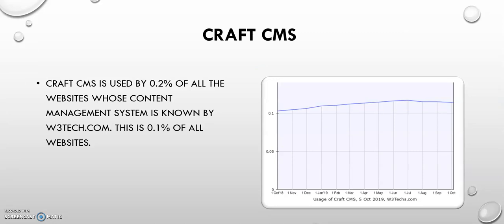For developers who want more control and performance than WordPress offers, Craft CMS offers a complete solution. The content management system Craft was developed in 2012, but still leads a niche existence. Craft CMS is used by 0.2% of all websites whose content management system is known by W3Techs, which is 0.1% of all websites.